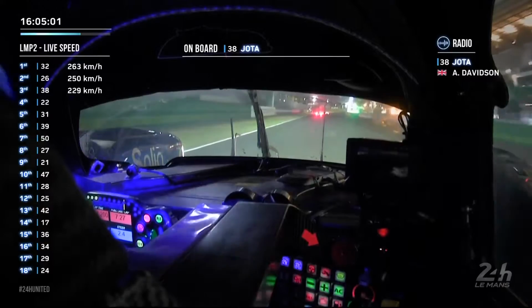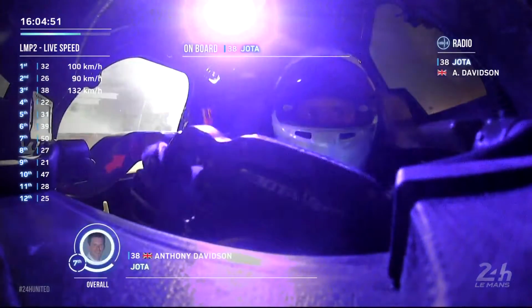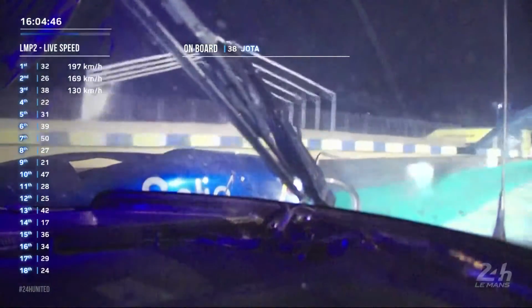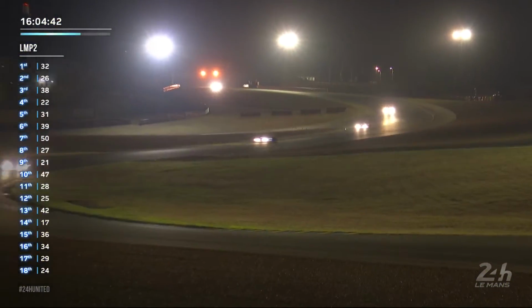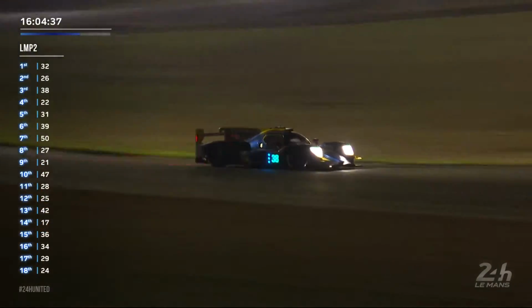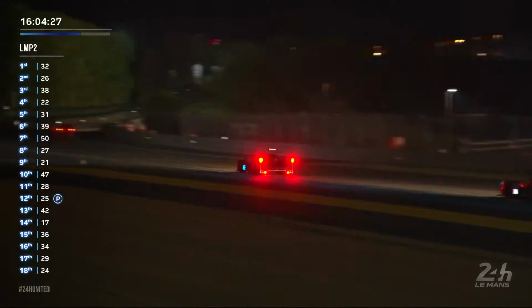But now, on board with Anthony Davidson. No response from Anthony Davidson. He doesn't mind about what's behind. He's chasing down Jean-Eric Vergne ahead, and Vergne at the moment doesn't have the pace of Brundle. That gap has doubled on the last lap. Now 1.5 seconds, with Davidson 1.5 seconds back, a further 5 seconds back. Anthony Davidson's actually having a blooming good run here.